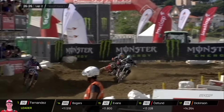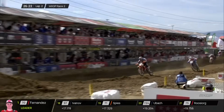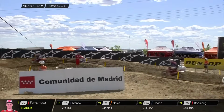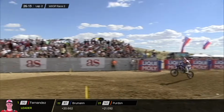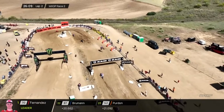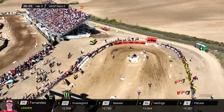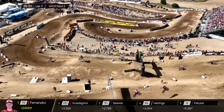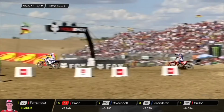Guadagnini here coming towards us now, the 101 in 2nd, 91 Seewer 3rd, 84 Herlings 4th, the 6 of Benoit Patcherel, the French privateer, in 5th place with a fantastic start. These drying conditions might be right up the Frenchman's street. Prado in 6th, Koldenhoff 7th. Valandra has lost a couple of positions to 8th, so I'm assuming that Prado and Koldenhoff both got caught by Valandra early on. And there is Prado just tipping around the inside now in that 6th place. Coming into land just here, the championship leader.